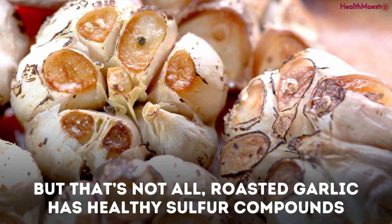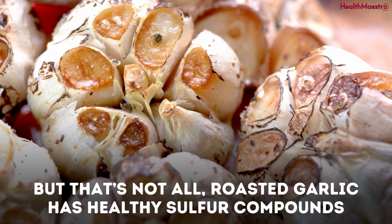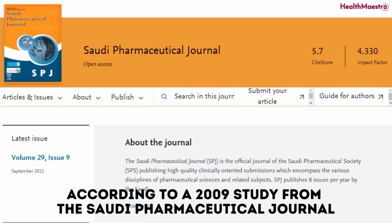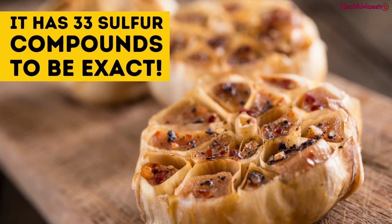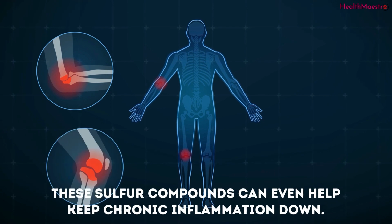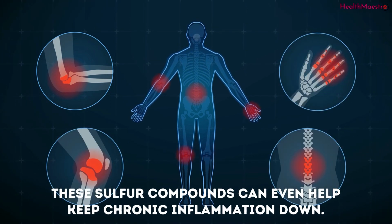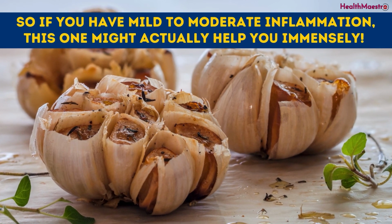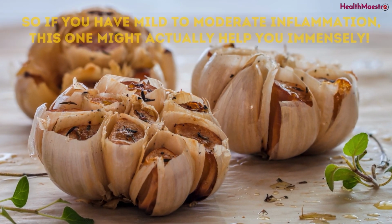But that's not all. Roasted garlic has healthy sulfur compounds. According to a 2009 study from the Saudi Pharmaceutical Journal, it has 33 sulfur compounds to be exact. These sulfur compounds can even help keep chronic inflammation down. So, if you have mild to moderate inflammation, this one might actually help you immensely.